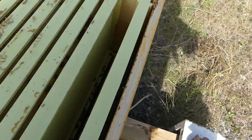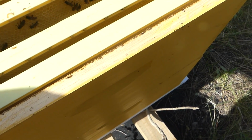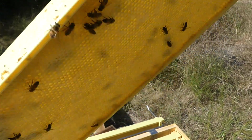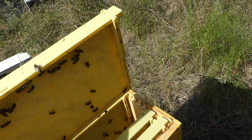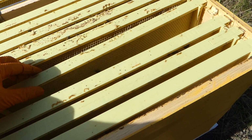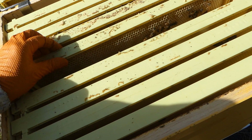Just by peeking in, I can see 3. This one has a little bit more building on it. Let me pull that up so you can see. You can see a little bit more comb being built on that one. Both sides, a little bit of honey being deposited. But it's still mostly empty there. So that's a total of 4 frames, 5 frames. It has some wax, but mostly empty. And then we get into the middle.